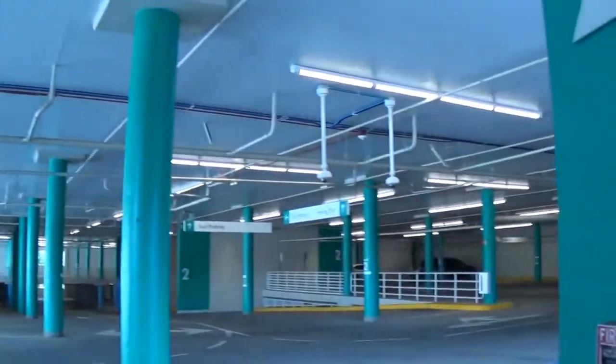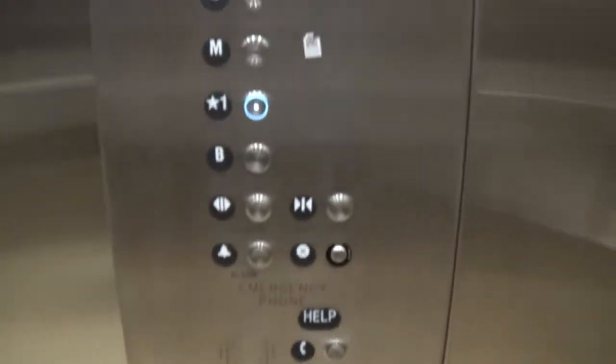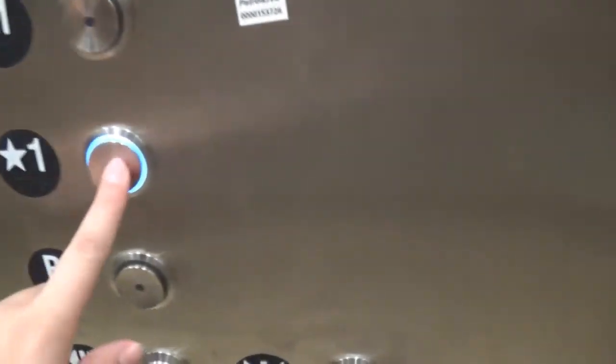This is a weird parking structure. I like how the lantern's built into the channel. Right. I have no idea what kind of fixtures these are. Yeah? I don't know. It could be. It's an Adams stop switch.